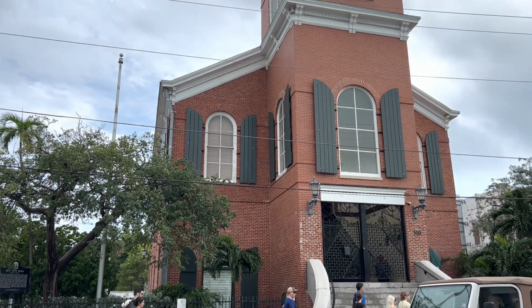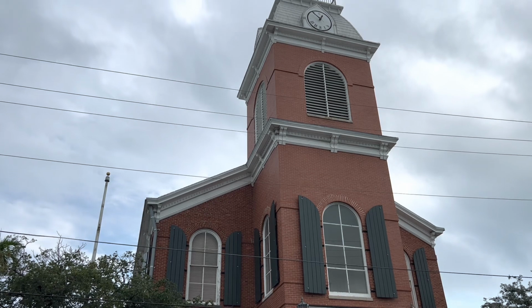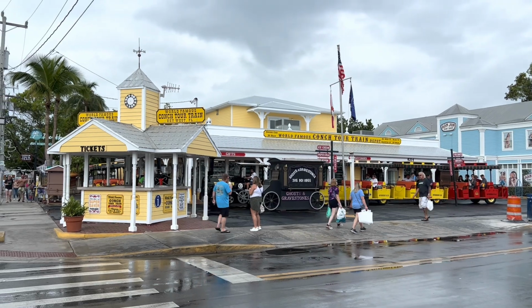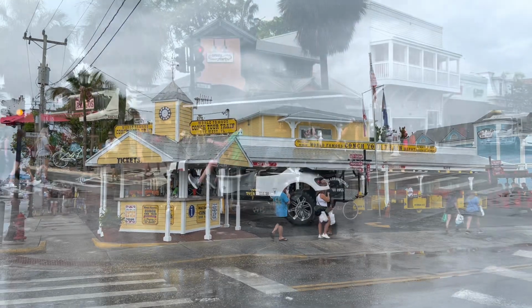If you don't feel like walking, a great way to see the sights of Key West is on a conch train. With stops all over like the southernmost point, the Hemingway House, Mile Zero, and more, you're sure to see lots of great things on your tour.